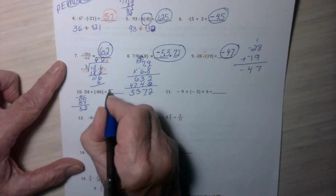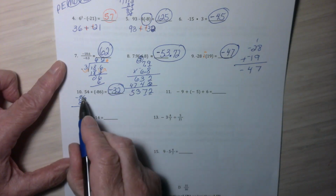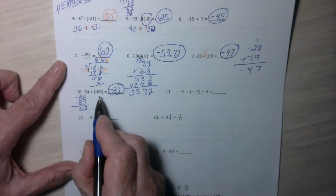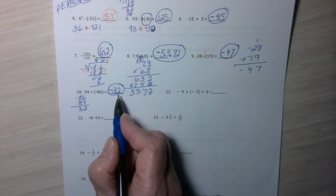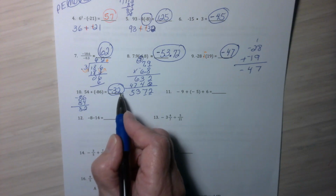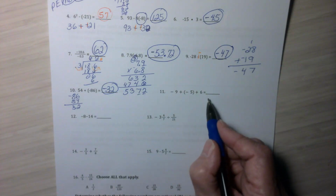It's going to be a negative 32. If you had $54, you owe someone 86, you give them your 54, you still will owe them $32. Any questions? Number 11. This is all addition.